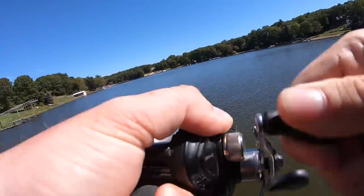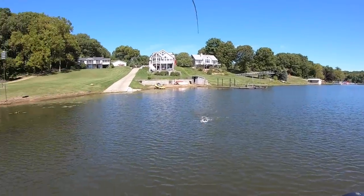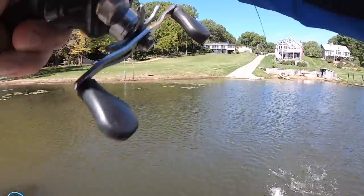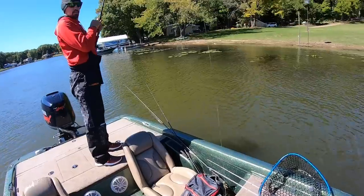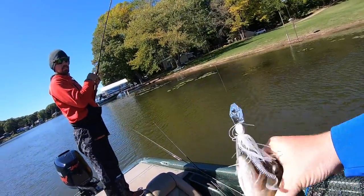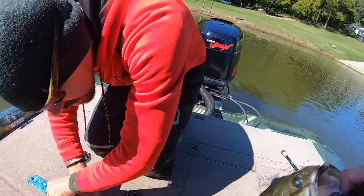There we go. This doesn't feel big. Small, small. Oh. Say that, and it might touch better than that one, honestly. She probably weighs less, but that's a long one. That's what I'm saying, yeah.